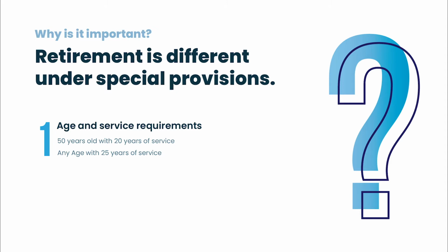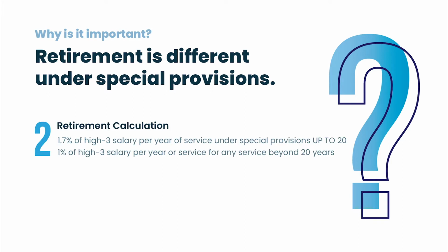Okay. And that 20 years, it has to be all under special provisions, correct? It cannot be from military time. That is correct. It can't be for military time, and it cannot be other FERS service that was not under special provisions. So, under special provisions, the calculation is a little bit different than just the FERS regular calculation. So, can you break that down a little bit as to how special provisions under disability retirement is calculated?